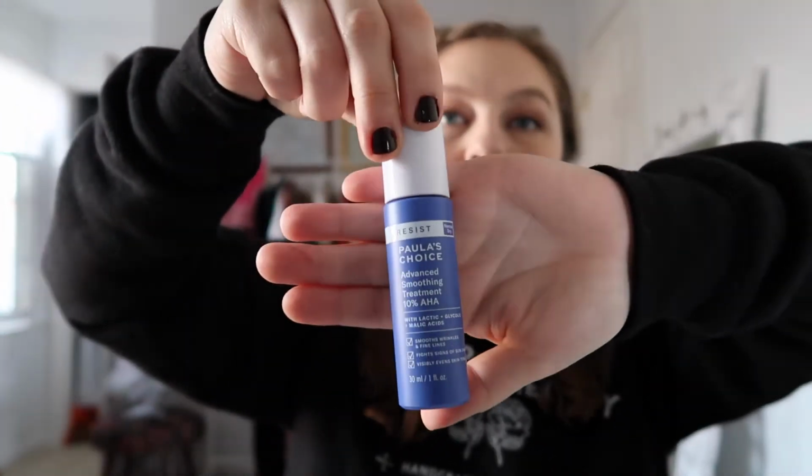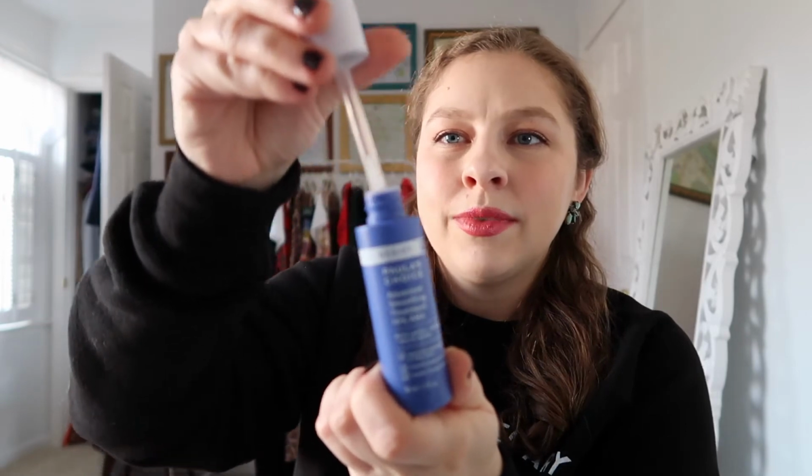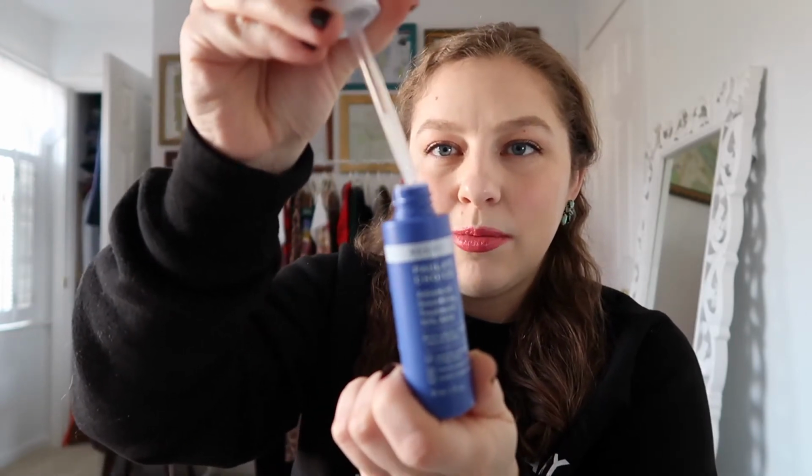So the next product that has sort of an exfoliating type of effect, because both the salicylic acid and the benzoyl peroxide do have a mild exfoliation quality to them. This one is far more intense. This is the Paula's Choice from the Resist line, the Advanced Smoothing Treatment 10% AHA with lactic, glycolic and malic acids. So this is a newer product. This 10% AHA used to be sold in a liquid form, much like these salicylic acid products that you would put on a cloth or in your hands and apply to skin. Now it is in more of a serum type form, as you can see there in the dropper.